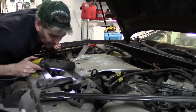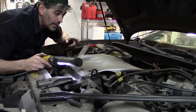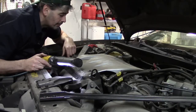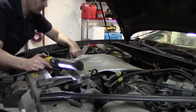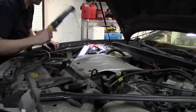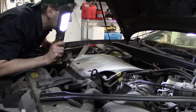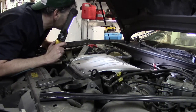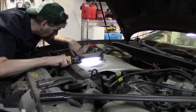So that gives us only two possible options. We either have to remove the starter and then reinstall it again, obviously, or we can test at the computer. So needless to say, we're going to test at the computer on this model. The only thing that's kind of concerning me is the computer is not in the engine bay. It is probably going to be behind the dashboard, which means I've got to take the dashboard apart.